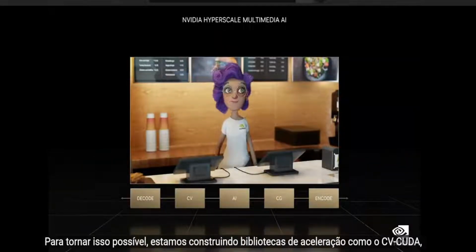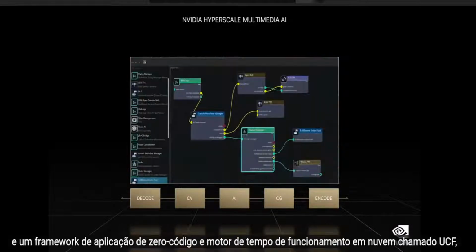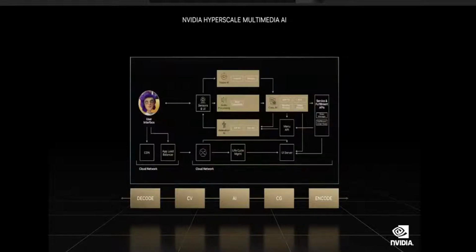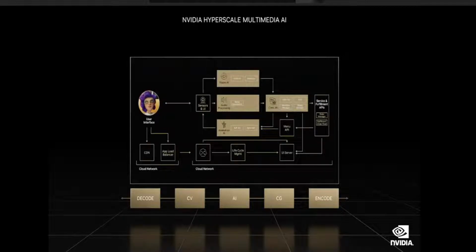To make this possible, we've been building acceleration libraries like CV-CUDA, pre-trained AI models in our Avatar Cloud Engine like Riva and Audio2Face, and a zero-code application framework and cloud runtime engine called UCF, Unified Compute Framework. Using UCF, we created a reference application called Tokkio for building customer service avatars. All of this is running on AWS. Let me show it to you.